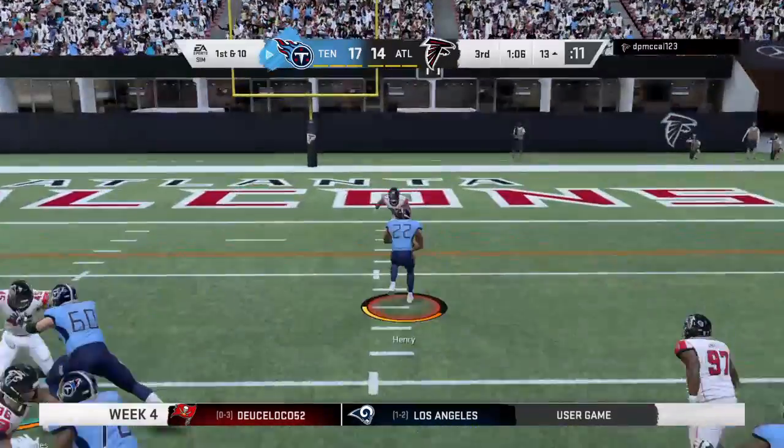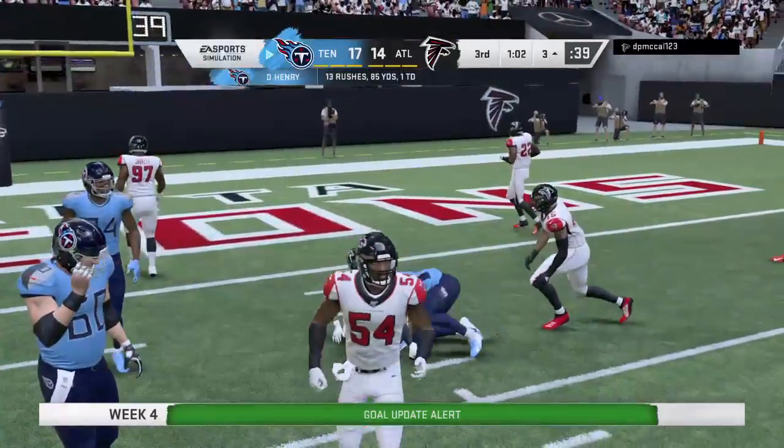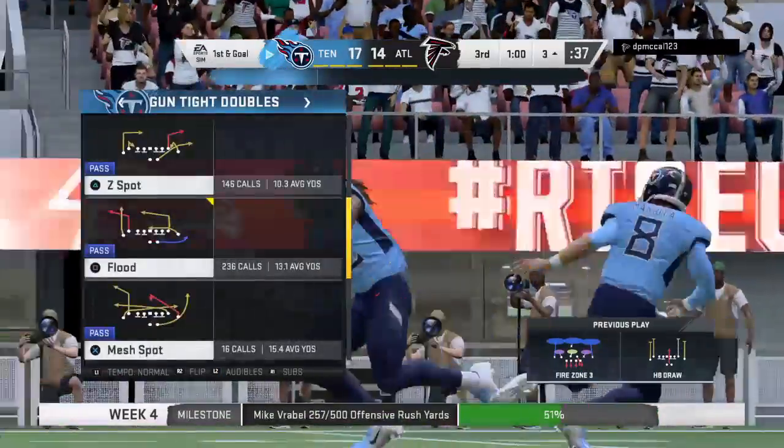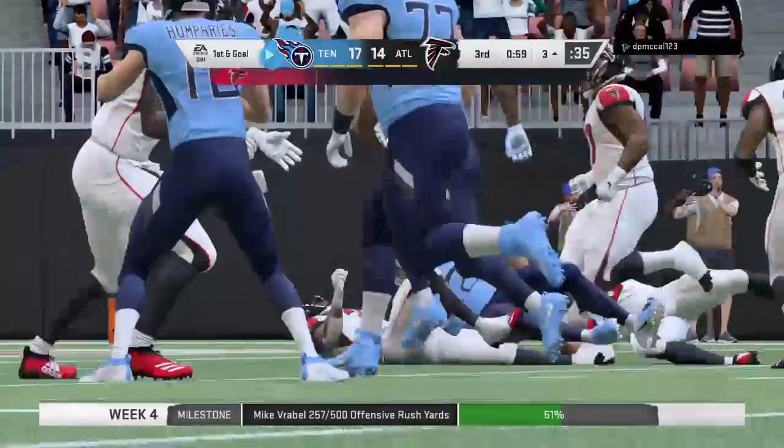1st and 10. Mariota on the delay to Henry. And stopped a few yards shy of the goal line at the 3. They get 10 more there, and I believe that'll be enough for another first down. It will.